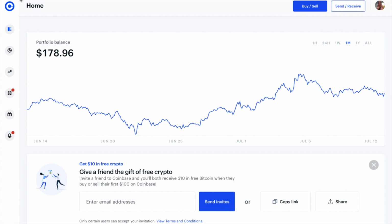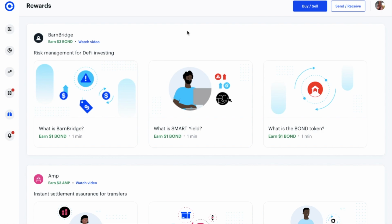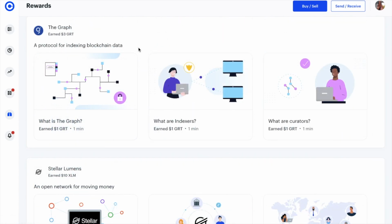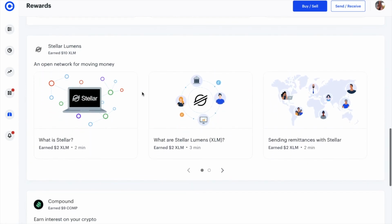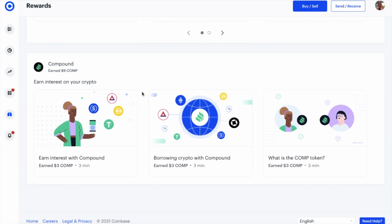Then once you're signed up and logged in, from the home page, head across to the Earn Rewards icon on the navigation menu pane on the left here, where you'll then see a list of available projects that you can learn and earn. So underneath here, you'll see that I've previously earned $3 in Graph, $10 in XLM, and $9 in Comp. Now, although these amounts aren't huge, they can add up.